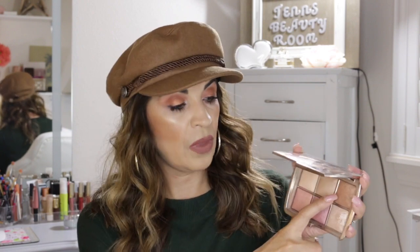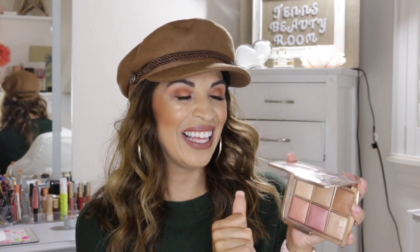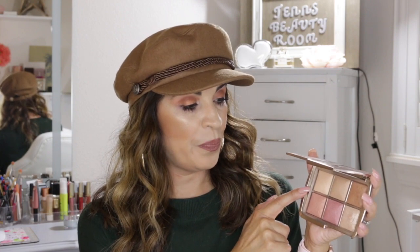But this has been awesome because it's got two blushes, a highlighter, a bronzer, and these are both face powders, and they're awesome. But the most used, I would say, is this one here. Sometimes I use the face powders.